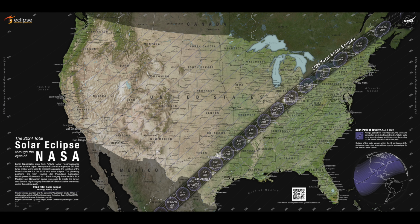There are great maps out there that help guide you on where exactly this path is going to be and at what time the path will travel over certain locations. Again, this starts way down in Mexico and will travel up through the United States and exit in the Northeast up through Canada, across a great swath of North America. Those of us who aren't near the path of totality, we're going to see a percentage of partial eclipse. I'm out in Oregon, so I'm only going to see a little bit of the moon covering the sun. Not going to be much of an eclipse at all for me. So very excited for those of you who get to see this.